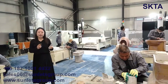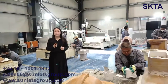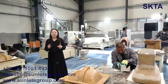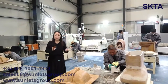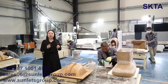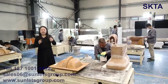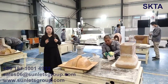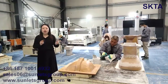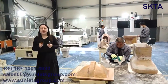Another product is for the basins. We can make different kinds of basins: sink basins, kitchen sinks, the big size basins and the FFC basins. For the urinals, based on different customers' requirements, we can design new styles with sensor equipment in the urinals to make the function of automatic flushing.